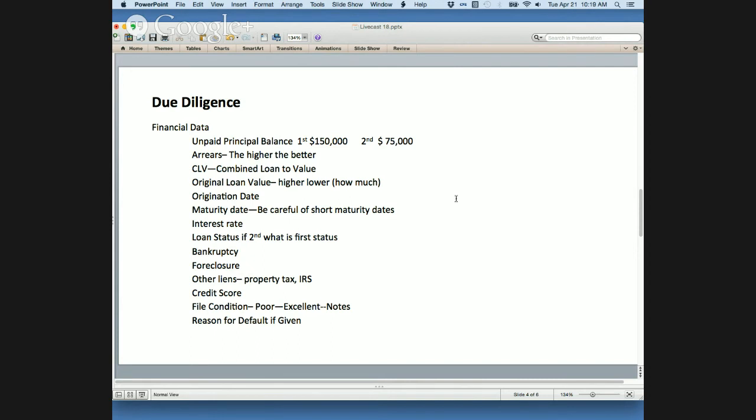Also, take a look at the interest rate. The higher the interest rate, the better, because you have more room to do a workout. If you've got a 4% interest rate going in, it's hard to give the borrower a really good, what they would think, deal if you can only reduce it by 2% or 3%.